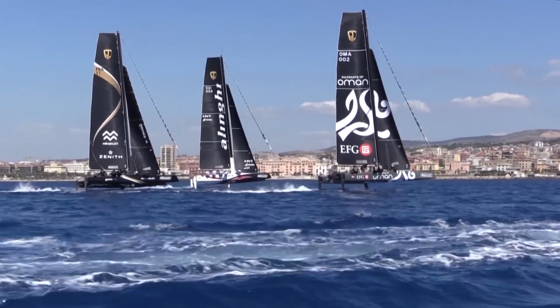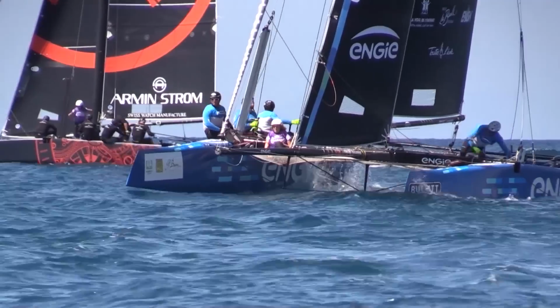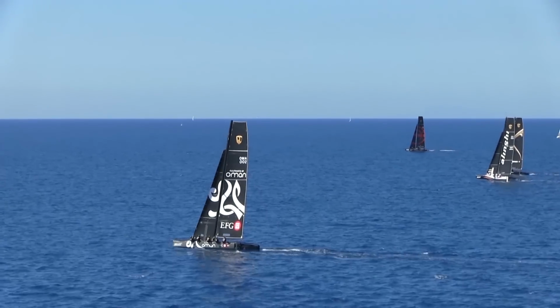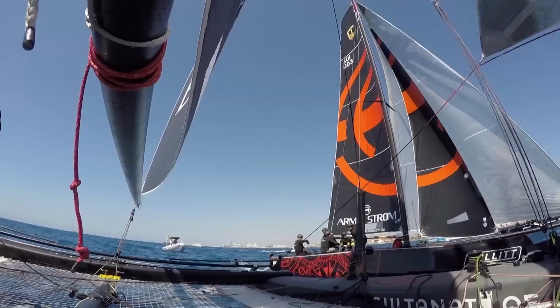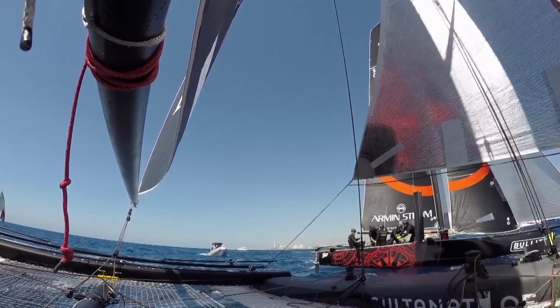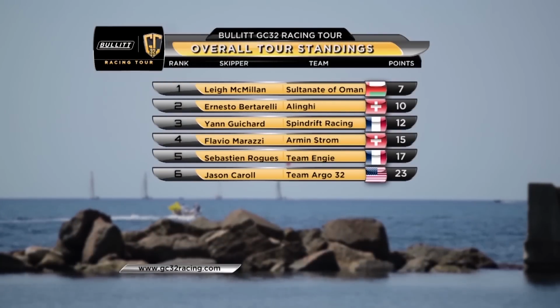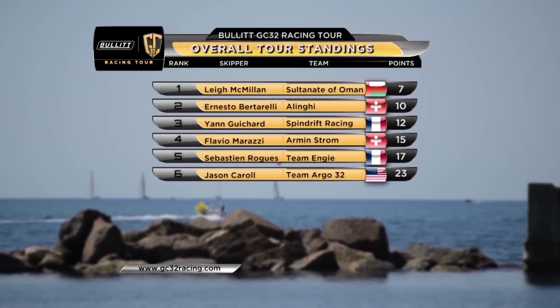So after 4 very different events, we have a wide open leaderboard. The only boat to have won 2 events this season is Sultanate of Oman, so they have a narrow 3-point lead at the top of the table. Ernesto Bertarelli's Alinghi team took the Kiel Cup, whilst Armin Strom were victorious in Cowes.